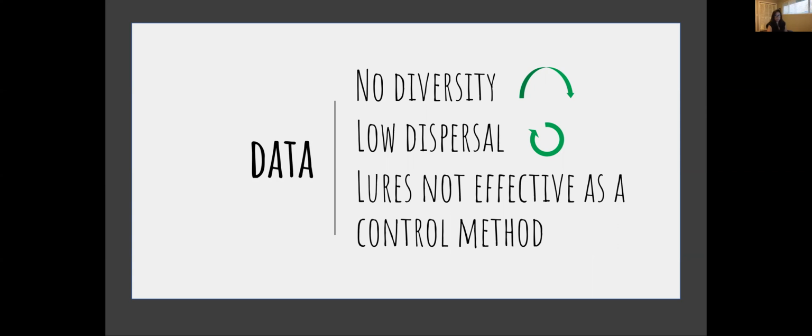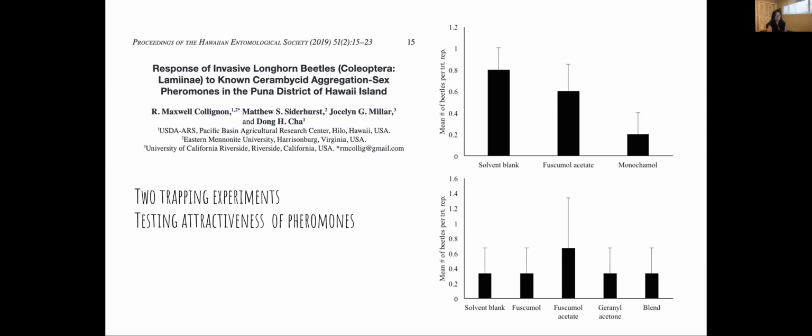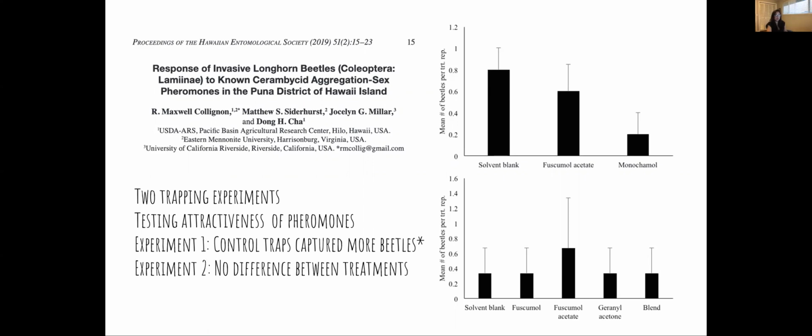And since this beetle is very new in terms of being a pest, not a lot of work has been done on it. There's only been one study on QLB, which looked at their attraction to several commercially available lures, and based on two trapping experiments which tested their attraction to pheromones, one experiment showed that the pheromones were a deterrent because they caught fewer beetles than the control, although this is not a statistically significant result. And the second experiment showed that the treatments were all equally bad at attracting beetles.